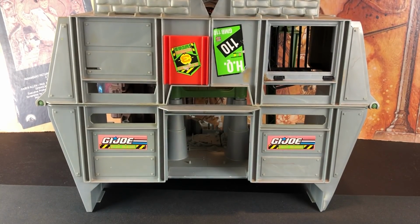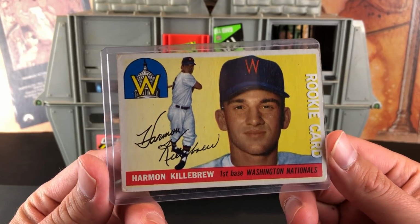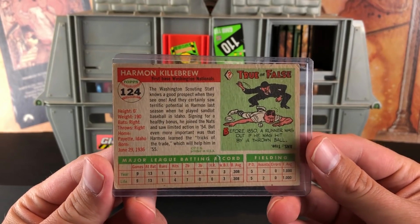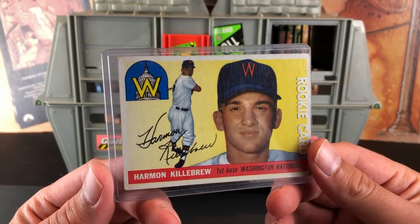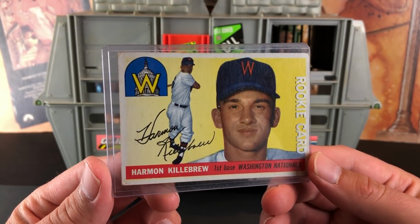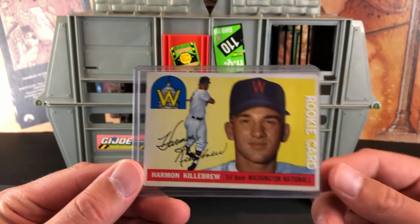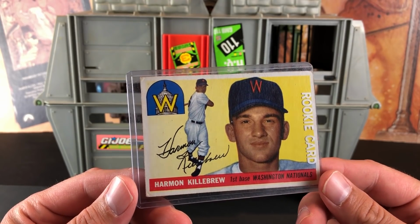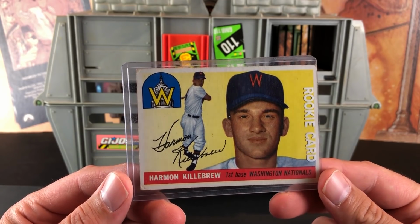And the one I am most excited about that I also picked up on Friday, check it out, Harmon Killebrew 1955 Topps rookie. This one is freaking sweet. Usually I'm a little skeptical buying these vintage rookie cards just because of reprints and whatnot floating around there, but this one looks pretty good to me, and I bought it off a pretty trusted dealer that's been selling cards for years. This was $90. I could not turn down the Killebrew. I don't have many vintage rookies, especially from the 50s. So I am very excited to add this one to my rookie collection.